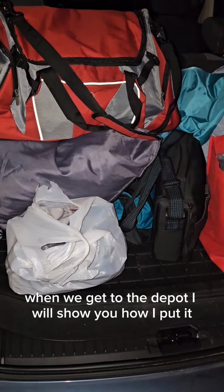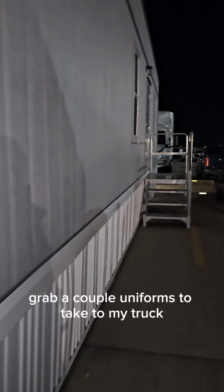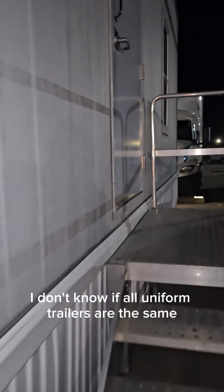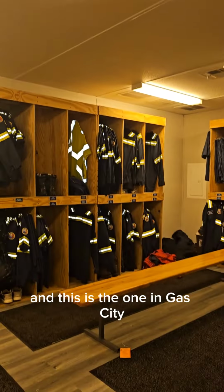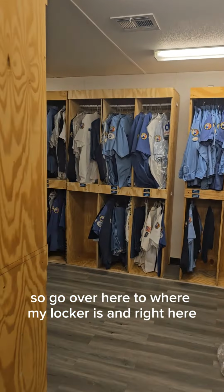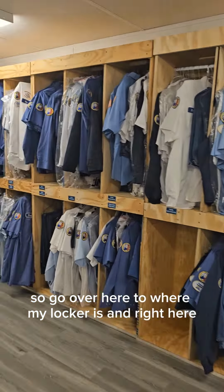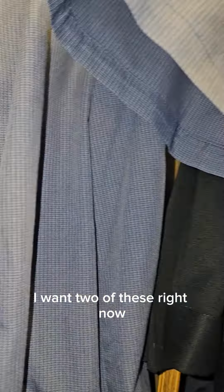So now that I've arrived at the DC, I'm going to go into the uniform trailer, grab a couple uniforms to take to my truck. I don't know if all uniform trailers are the same, but I know that Seymour has a trailer similar to this, and this is the one in Gas City. So we'll go over here to where my locker is, and right here. They called me Rick. I don't know, but whatever. It works for me. So this is a long sleeve. I want 2 of these right now.